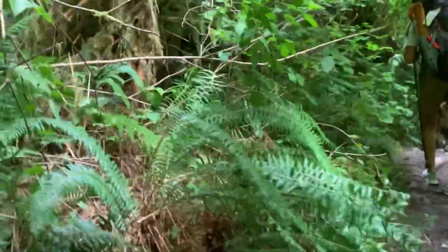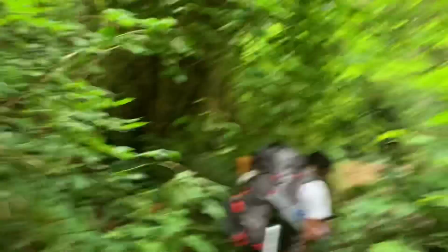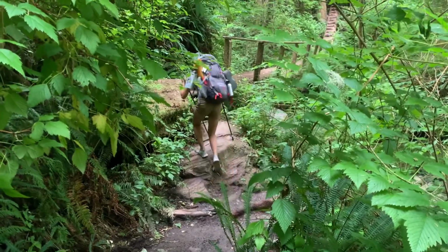Spider webs, that means no one's been here. Oh, here's a... no creek. Oh, there's a creek. Get some water if we want.